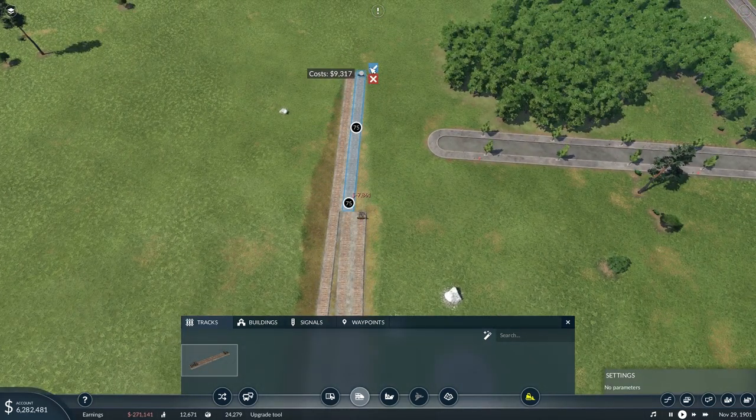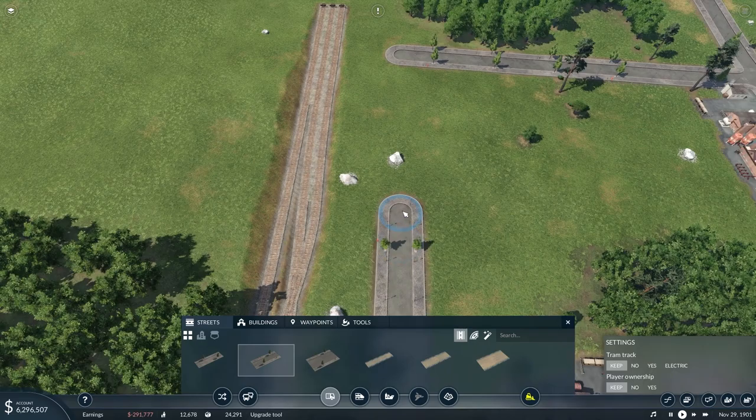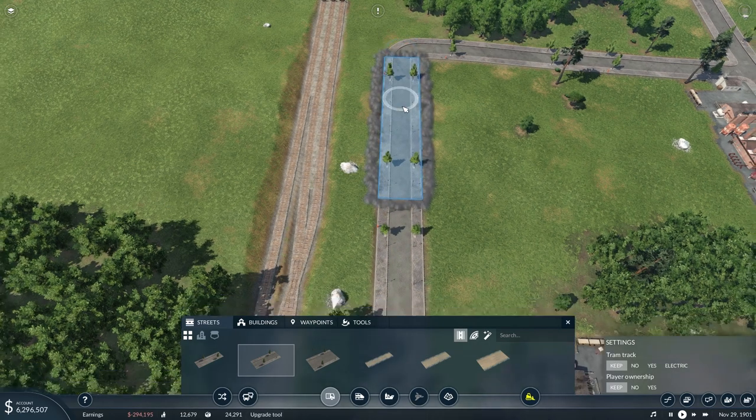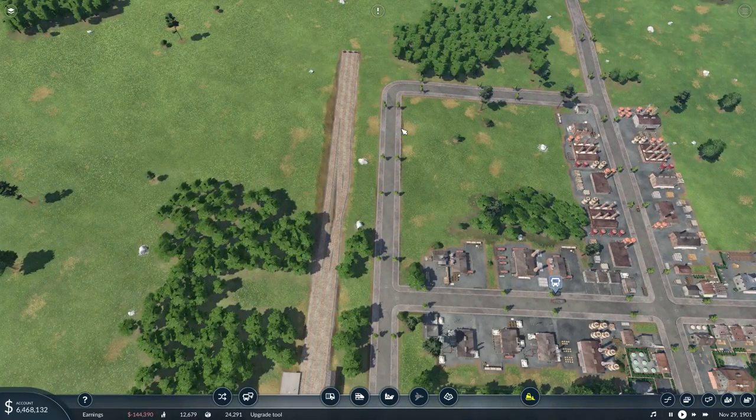I think it's kind of humorous that some of the stuff in the background of this game sounds like jet airplanes. I swear it sounds like jet airplanes.